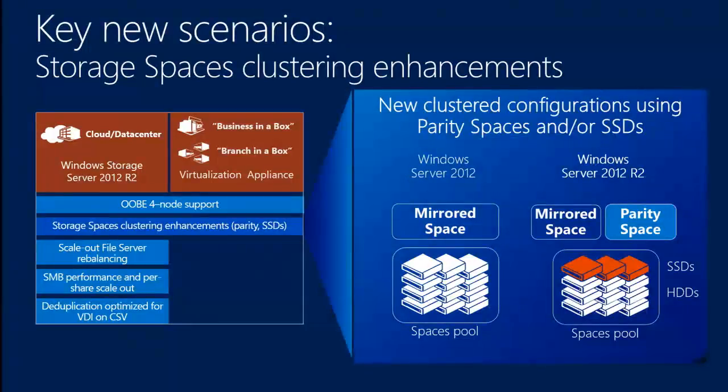The other most common ask that came from partners was, do you do anything special with solid state? Can you leverage SSDs in this configuration? That would really be great. Well, if you've been attending some of the sessions, and there are actually some other ones going on, I'll show them at the end. The answer to both of these is yes, it's happening. So while we had those limitations in 2012, now in clustered configuration with R2, they support a parity space, and they are able to leverage SSDs. So this is great.